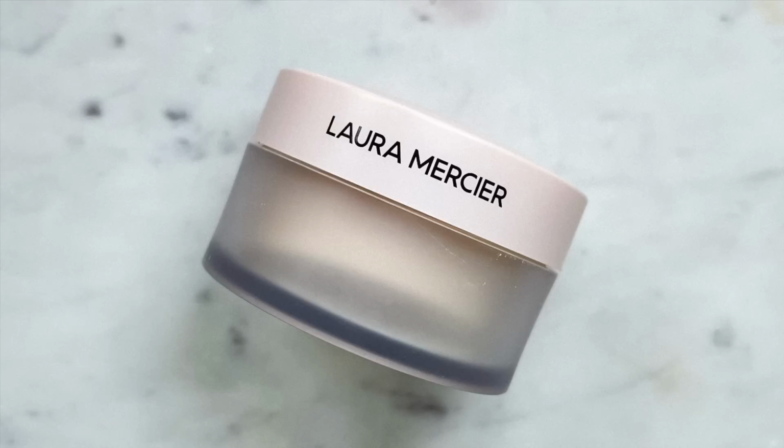Before I move on to my eyes, I'm just going to take a little bit of my setting powder. I grabbed the Laura Mercier Ultra Blur. I'm really working it into this Moda Balm 125 face brush. Ooh, there might be a lot on there. I don't know.